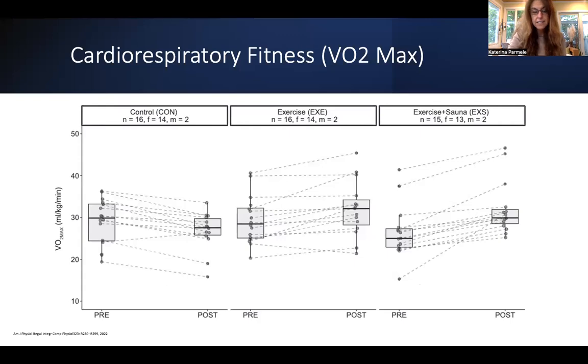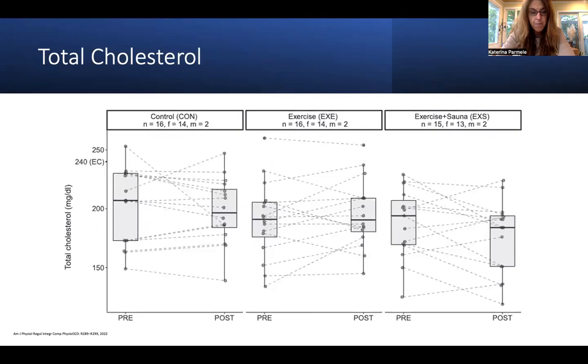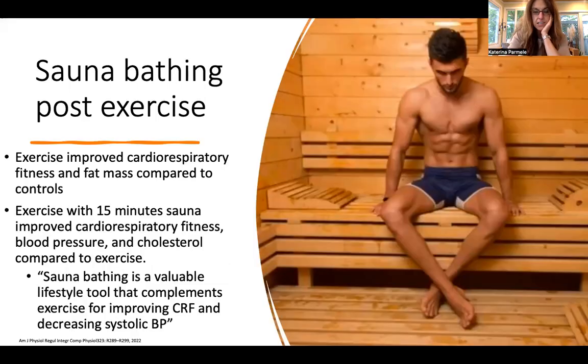They found that exercise improved your cardiorespiratory fitness, which is to be expected, but exercise plus sauna actually improved it even more than just exercise. Systolic blood pressure didn't have much of an effect with exercise alone, but exercise and sauna reduced blood pressure. That's on the right. And they even found that while exercise did not affect total cholesterol, exercise plus sauna did. So I thought that was an interesting study.